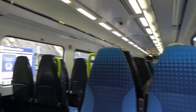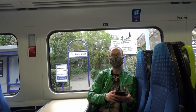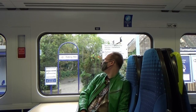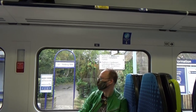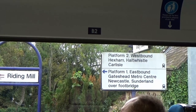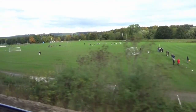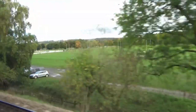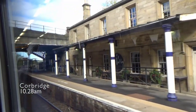Just bring you round here. You get a rat in the shot, just for the signs behind you, really. Riding Mill, and all our various destinations. It's slightly in the way, so I'll go up here. Sunday morning footy, coming into Corbridge. Here we are, Corbridge Station.